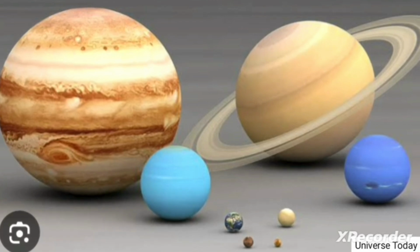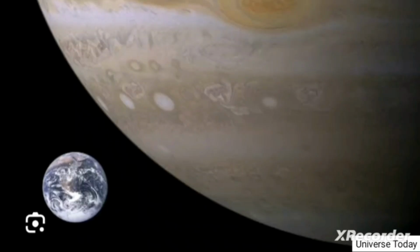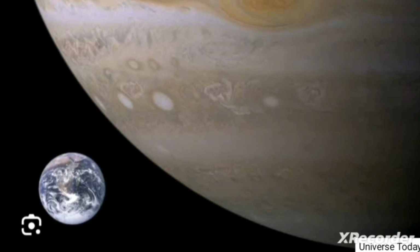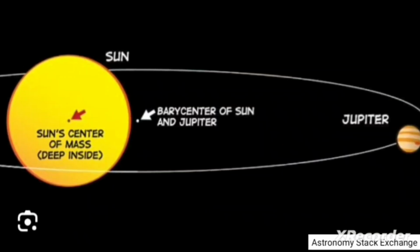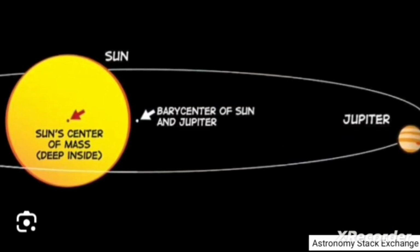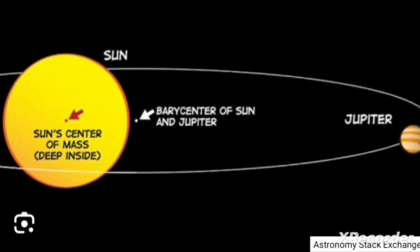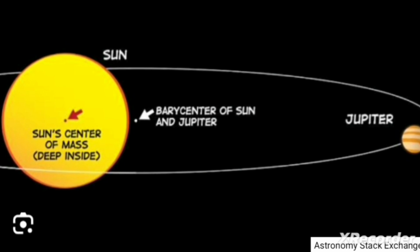It is 139,820 kilometers wide. It is also supermassive at 320 times the mass of Earth. It is the second most massive object in our solar system, second to the Sun itself. It's made of the same stuff as our Sun. Although large here, it's actually below average for a gas giant.